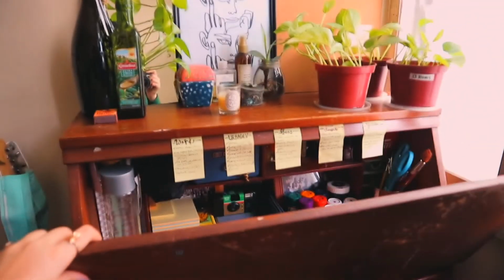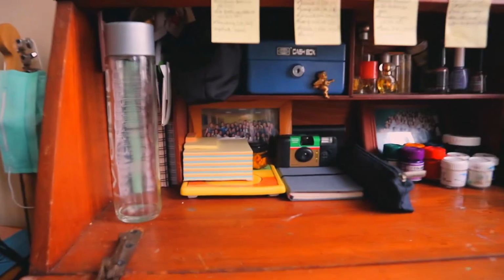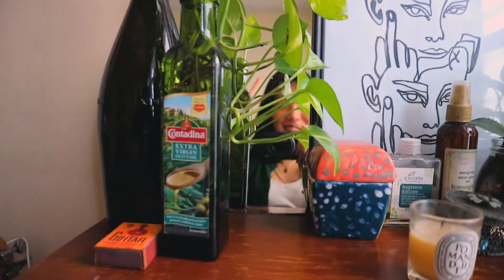Anyways, this is all of my notes to say what I need to do for the day, what I need to do for my class, for my thesis, and for my work. So it's all here so you can just stare at me in the face and I won't forget it. I just tried to decorate it as best as I can.